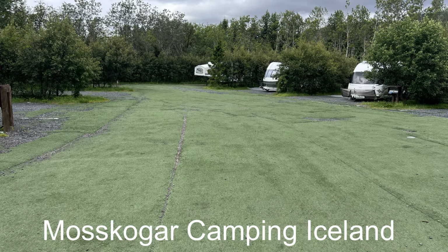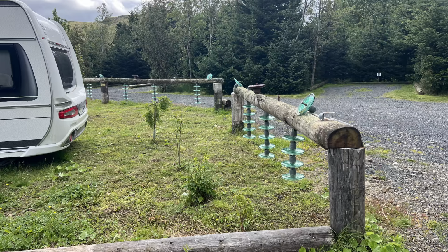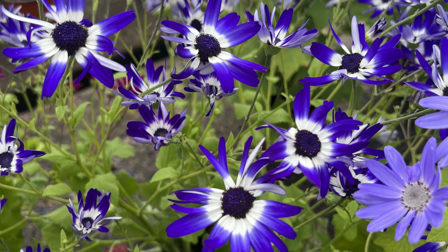This little campground was one of our favorites. Not sure what's up with the AstroTurf, but it had old power poles with isolators for borders around each of the campsites, and it had this really neat greenhouse next door with all these beautiful flowers growing in it.